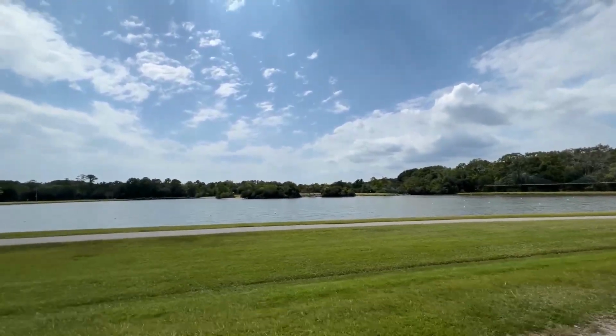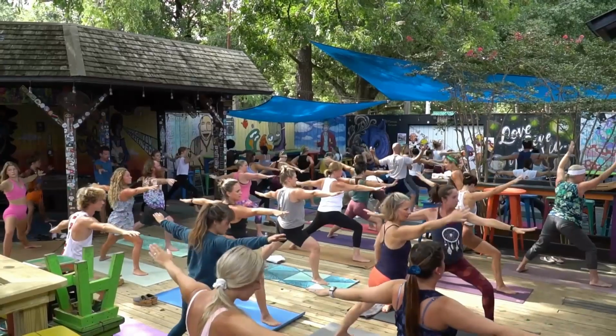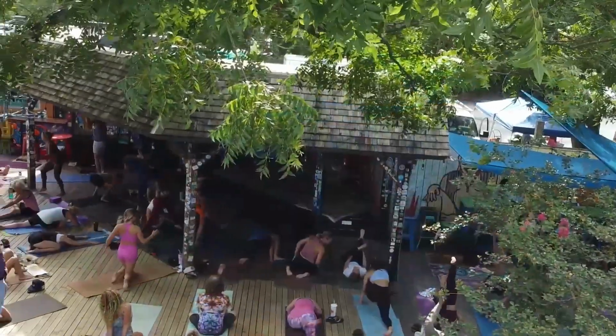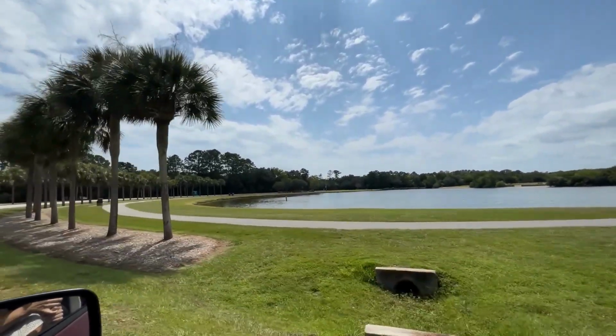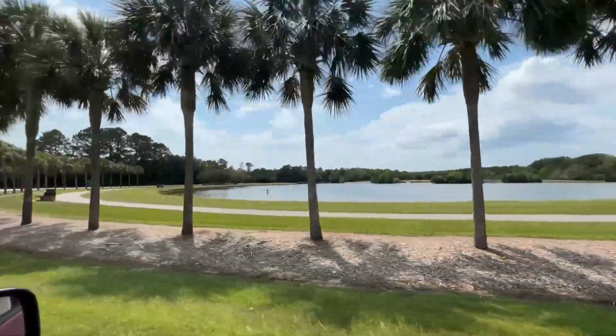In the spring, enjoy the Lowcountry Cajun Festival and a sunrise and sunset yoga class. There are also 5Ks throughout the year, as well as dances, inclusive swim nights, and so much more.